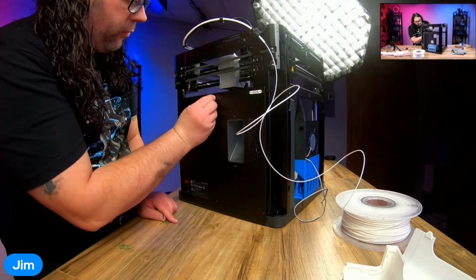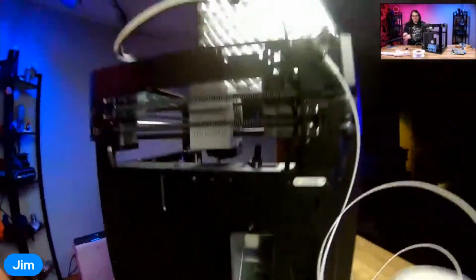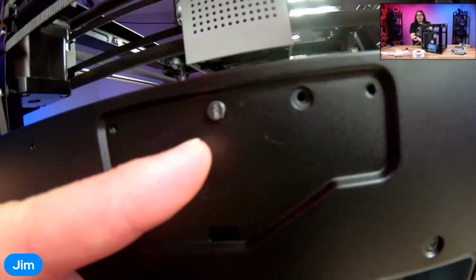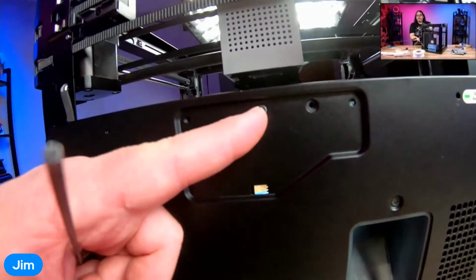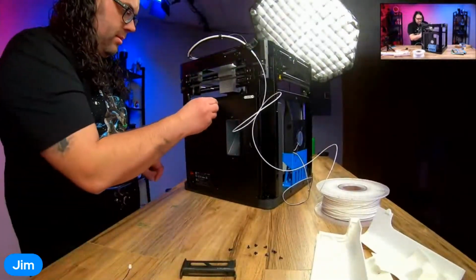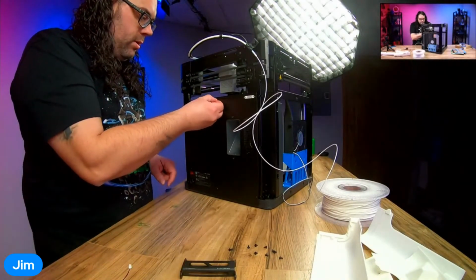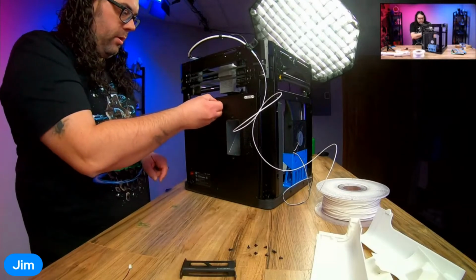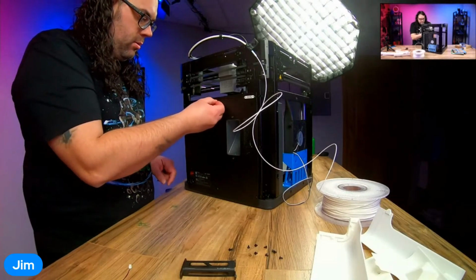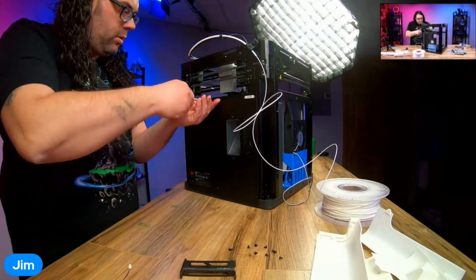that says void on it. Hopefully, Kay, this doesn't void me. There's one right there. Hard to see. And it has a sticker over it that says void. I'm hoping this doesn't void my warranty, my sweet Bambu warranty, because they actually are good about honoring their warranties, by the way. I'm just going for it.